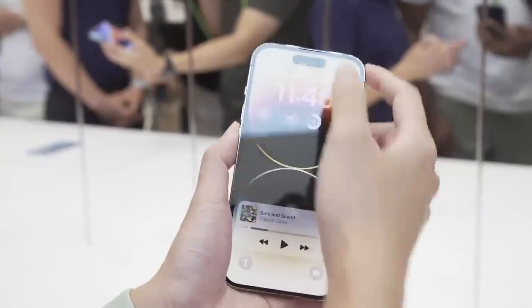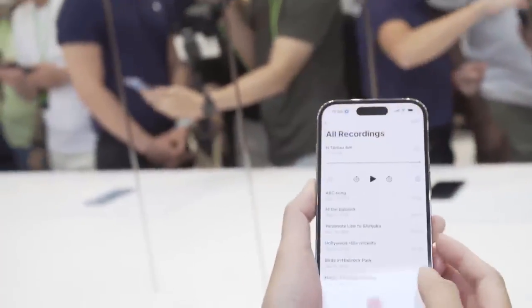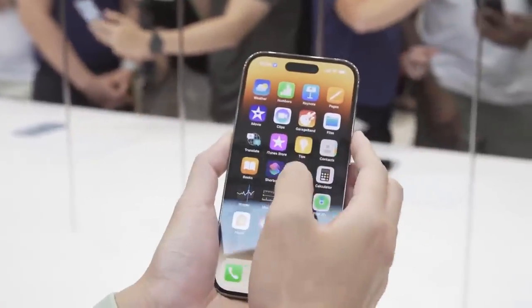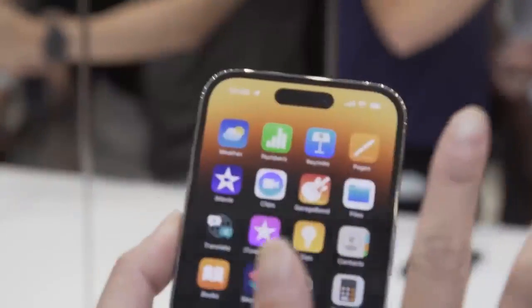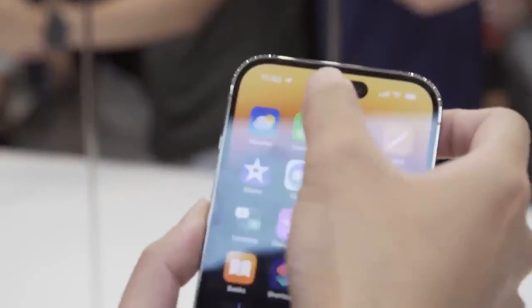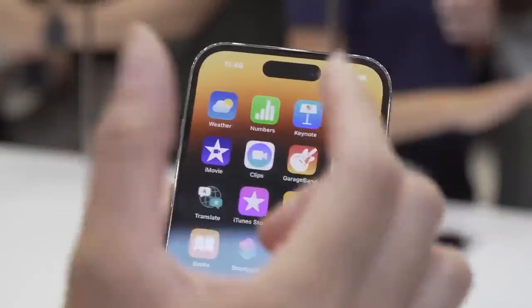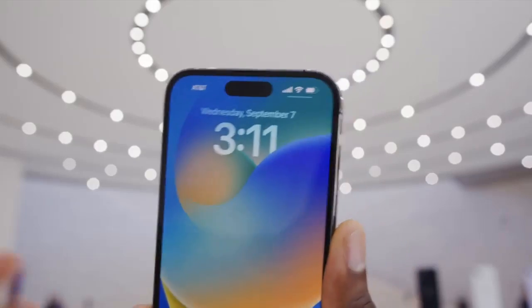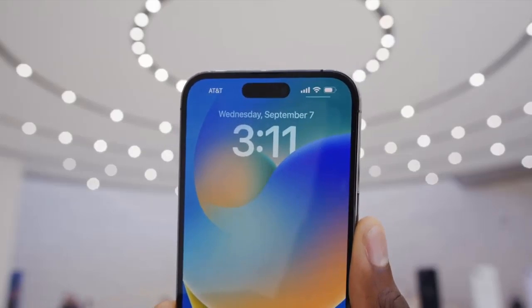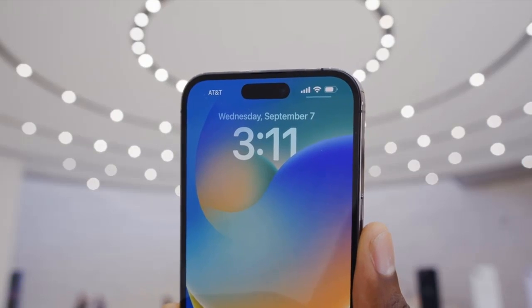At first glance, the iPhone 14 Pro and Pro Max look pretty much identical to the iPhone 13 Pro and Pro Max, but there's plenty of notable upgrades including a bigger and brighter main camera sensor, safety features like emergency SOS via satellite and crash detection, and a slightly more powerful version of Apple's A15 Bionic chipset.